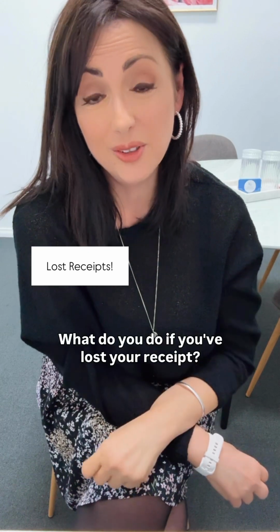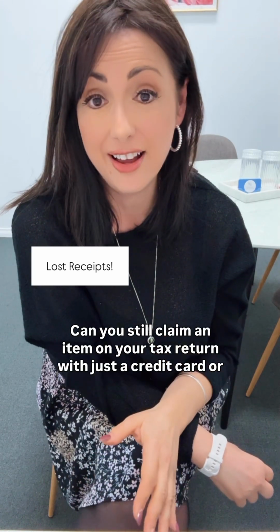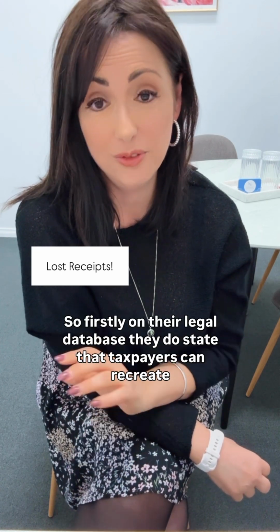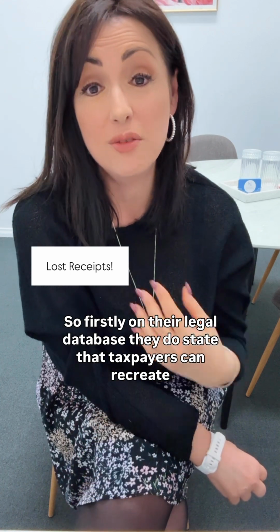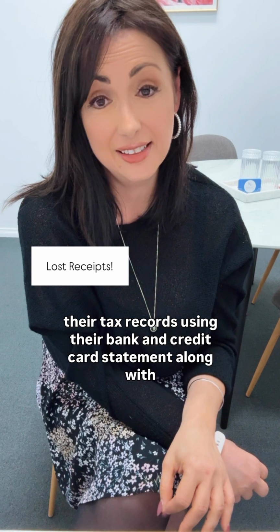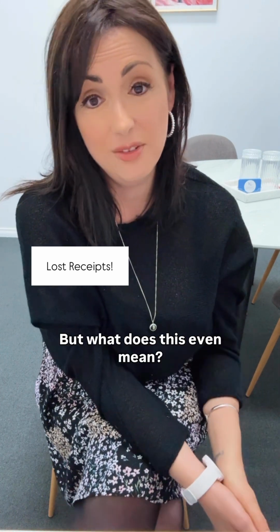What do you do if you've lost your receipt? Can you still claim an item on your tax return with just a credit card or bank statement? Let's break down what the ATO says. So firstly, on their legal database, they do state that taxpayers can recreate their tax records using their bank and credit card statement along with supporting documentation. But what does this even mean?